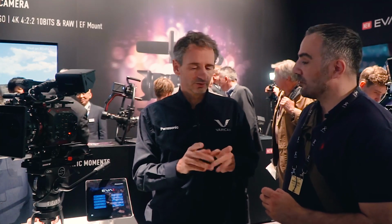So the EVA-1 will be at 7,290 euros, to give you an idea. And it will be available next month. So, unlike the GH5, it has a real Super 35mm sensor. It's not Micro Four Thirds. And an EF mount.